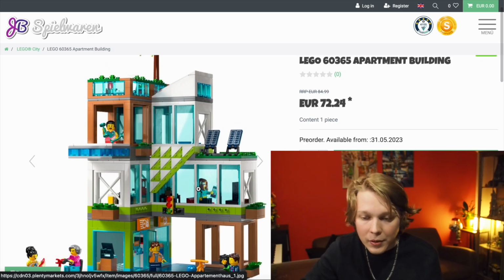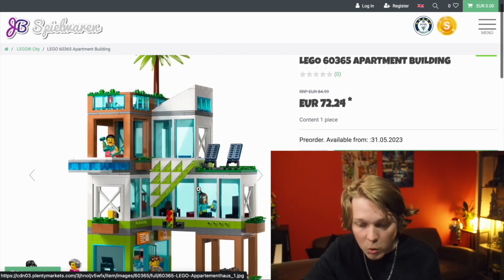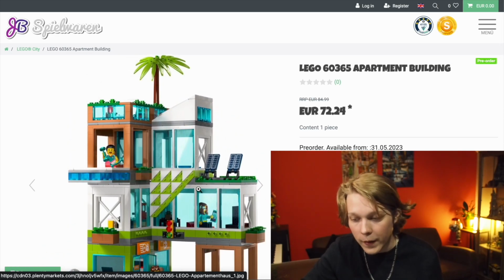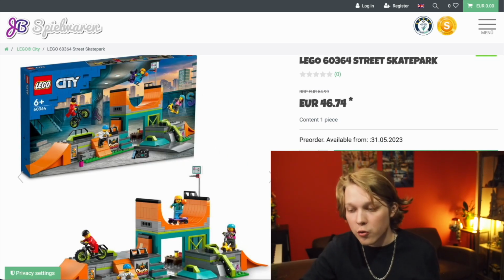There's nothing that jumps out to me where I'm like, oh, this is really cool, or this is really unique to this set that I really like, but the final product and the final design is just really a solid set. Then we have the Street Skate Park.